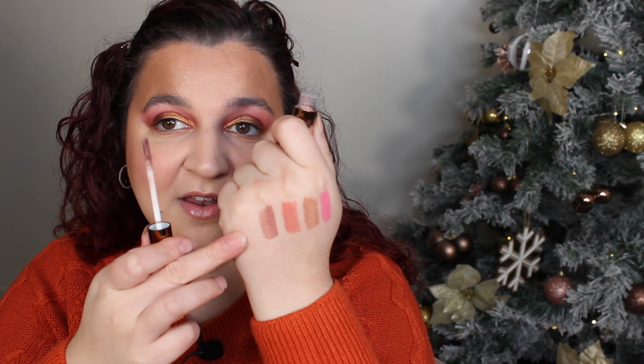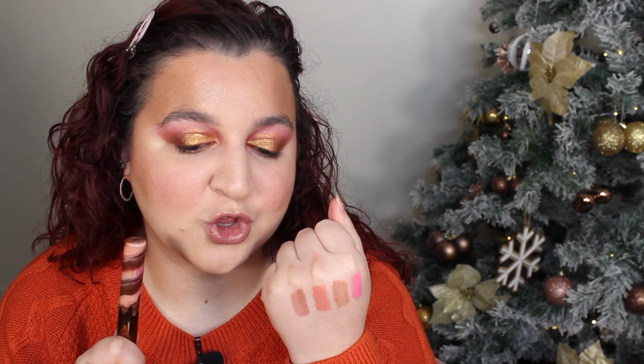Then we've got Chocolate Pudding, which is the darkest one. It looks really dark in the tube, but actually isn't that dark there, which is nice because sometimes you need a gloss to just top. That is the shade there. That's Chocolate Pudding. It looks really nice. It's not as dark as I thought it would be, but it's gorgeous.